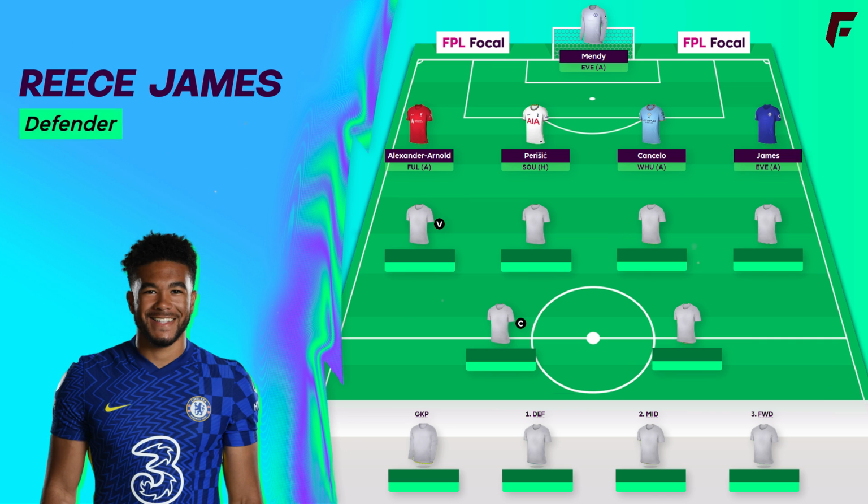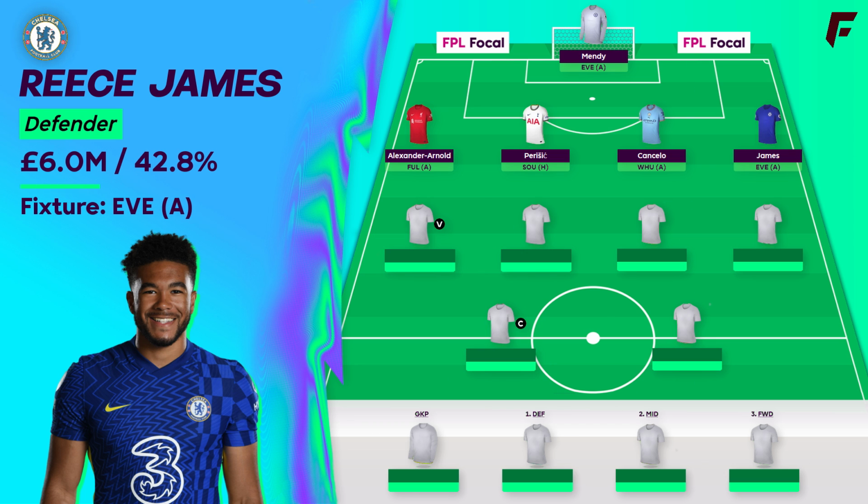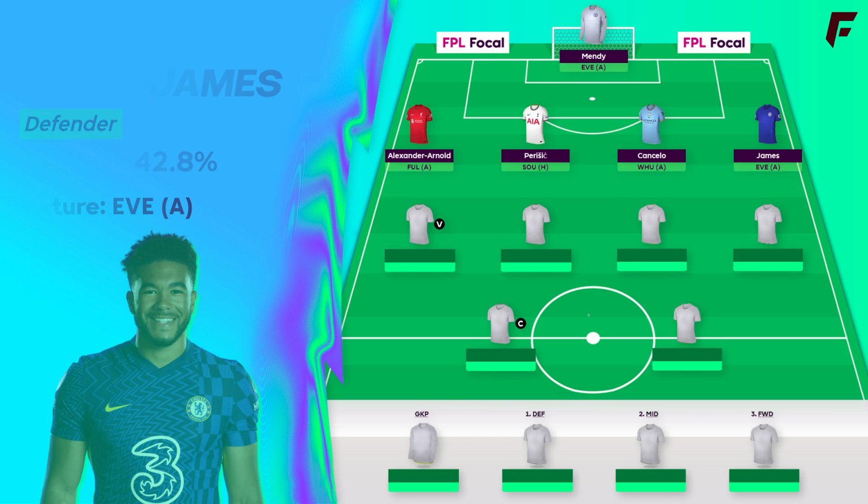James is considerably more owned than his counterpart Chilwell, with 42.8% ownership to Chilwell's 21.6%. 5 goals, 9 assists and 7 clean sheets last season in about 1,800 minutes, which equates to a return every 88 minutes on average. He was utilised in right centre-back at times last season, which is a position with less attacking potential. So if Marcos Alonso leaves Chelsea, you could argue that Chilwell's the better pick. In terms of their underlying numbers, there's little to separate the two.